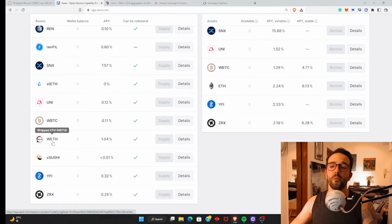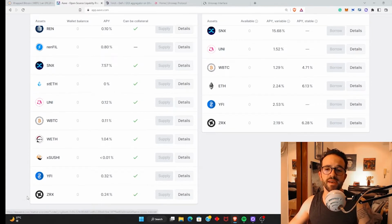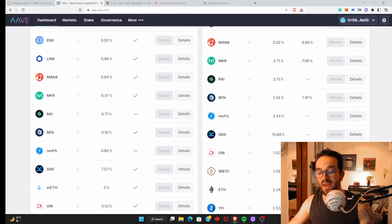What about wrapped ETH? Why would you need wrapped ETH? Because Ether is already on the Ethereum blockchain, right? Okay, that's a great question. The thing is that Ether is not a token. It's a native cryptocurrency. It's the native cryptocurrency of the Ethereum blockchain. And it doesn't behave the same way as an ERC20 token.